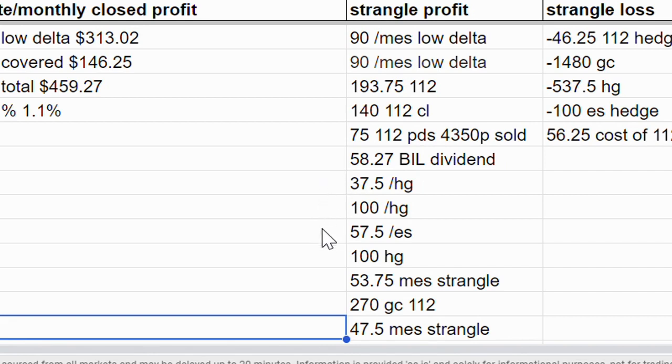HG for copper had some gains and had some losses there. The MES strangles again did well. One of the big ones was the loss on gold. We actually got stopped out on a loss at $1,480, which is a pretty significant loss, but ended up with that profit of 1.1%, even with that stop out.